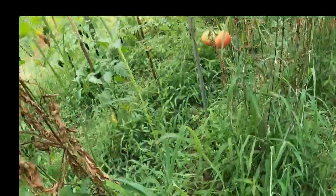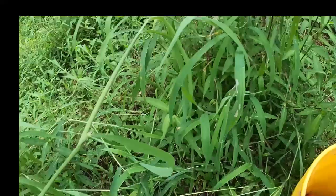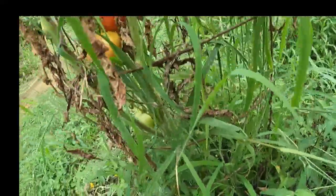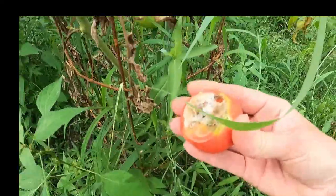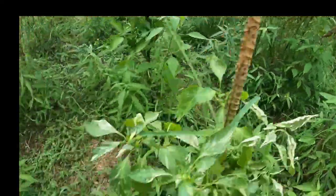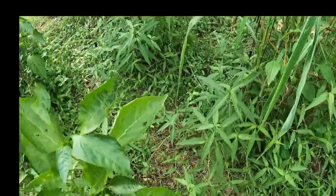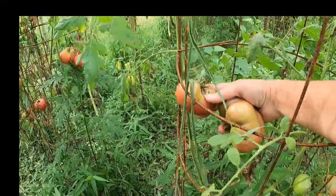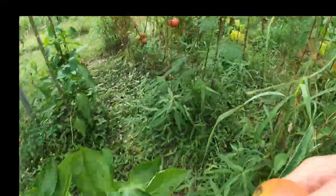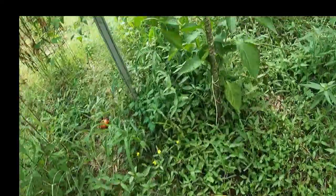Look at these tomatoes. They're just everywhere in here. I need to water in here too. We got rain, rain, rain, and now we dry, dry, dry. Got a lot of bad tomatoes too. Been having some of those old worms getting in here. Trying to just get the ripest ones.